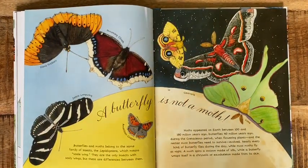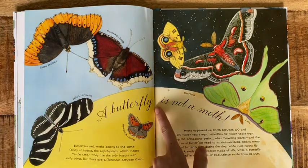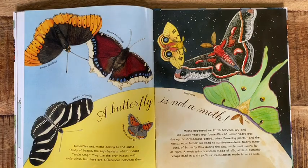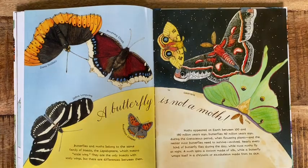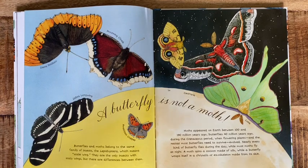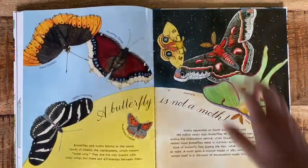Butterflies and moths belong to the same family of insects, the Lepidoptera, which means scale wing. They are the only insects with scaly wings, but there are differences between them. A butterfly is not a moth. Moths appeared on Earth between 100 and 190 million years ago. Butterflies 40 million years ago, during the Cretaceous period when flowering plants and the nectar most butterflies need to survive evolved. Nearly every kind of butterfly flies during the day, while most moths fly at night. A moth spins a cocoon made of silk, while a butterfly wraps itself in a chrysalis or exoskeleton made from its skin. So here's the butterflies and the moths.